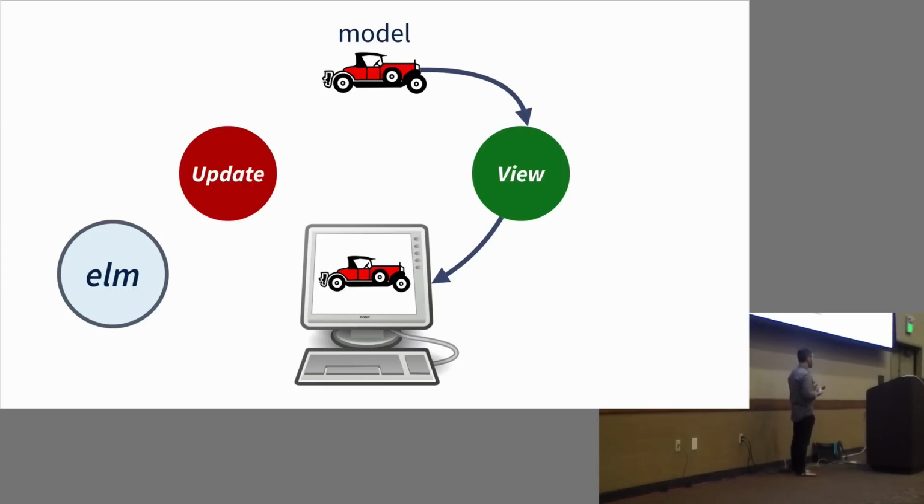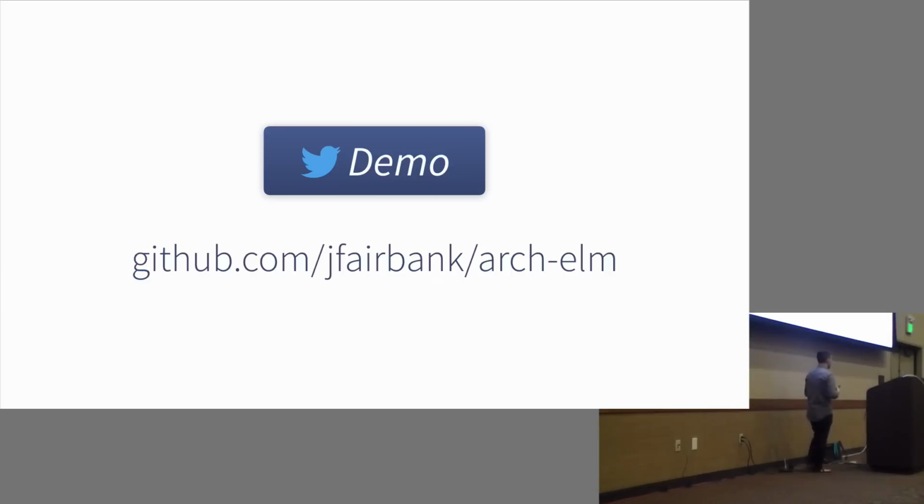And so to make more sense of that, we're going to dive into the architecture now and see how we really build an app with this architecture. So we're going to build a simple Twitter client for loading a user's profile. And we'll be responsible for typing in the username and then clicking load to load it up. So we'll see how we deal with HTTP in Elm.